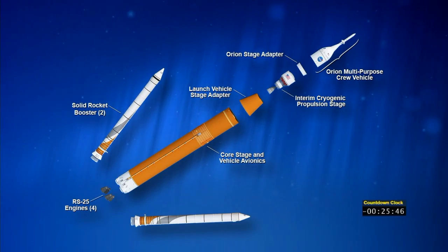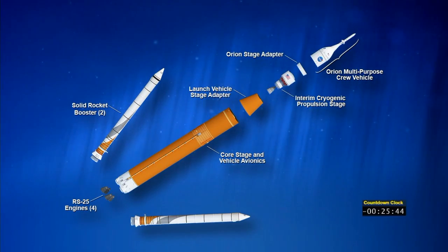Now, of course, this is a major operation involving a lot of different people, a lot of different groups. Can you walk us through the individual elements of SLS? Yeah, so the Space Launch System and the Orion will be stacked at the Kennedy Space Center.